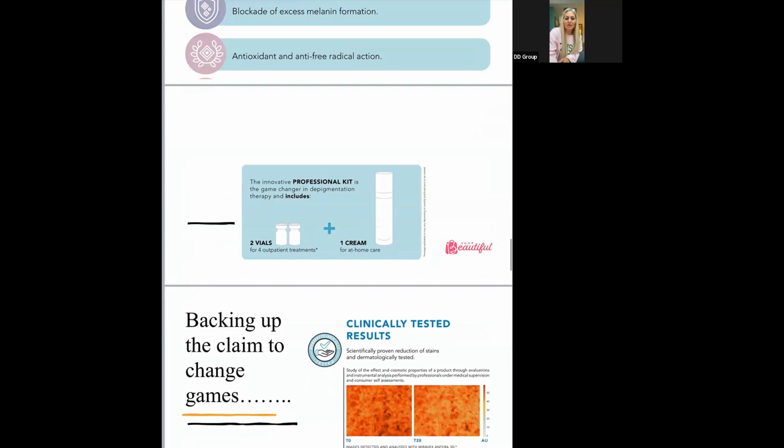So what I had in here above this on the title has completely disappeared, and I have no idea why, it did say the game changer. And as it says here, the Innovative Professional Kit is the game changer in depigmentation therapy. In the box, you will get 2 vials, which is for 4 outpatient treatments. So for each person that you are treating for pigmentation, you're going to buy in 1 box for them. You're going to offer 4 treatments, and then you've got their home care alongside as well.